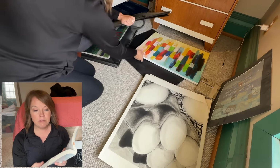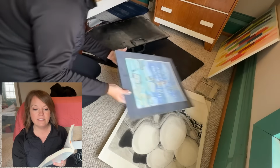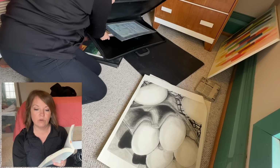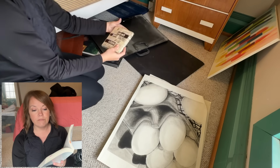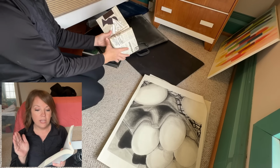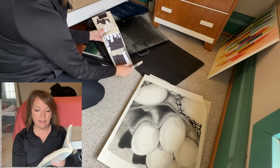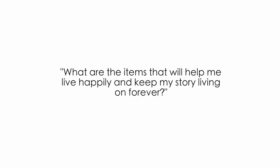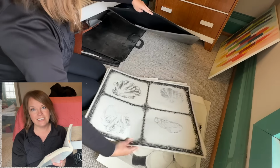He says, "I named my show Legacy List with Matt Paxton for a reason. Establishing and passing on a legacy of memory-packed items is a way of keeping ourselves and loved ones alive when we're apart. What you'll need to do here is change your mindset from one of getting rid of stuff to selecting the few legacy list items that will enhance your life today and best relay who you are to the next generation. Ask yourself, what are the items that will help me live happily and keep my story living on forever? I know that's not an easy shift, but it's indispensable.